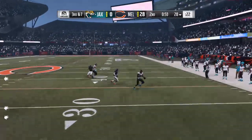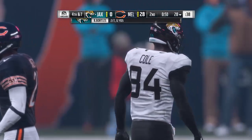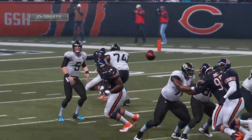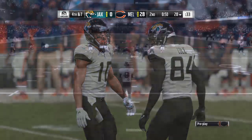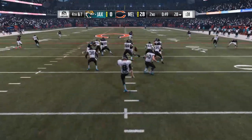Working from the gun, it's Bortles. Oh, had his hands on it, couldn't bring it in. Pretty symptomatic of how this game's been going. Sometimes it's just not your day. There's another failure right there on 3rd down. And the Jaguars send out their punter as he'll punt it away for the second time.